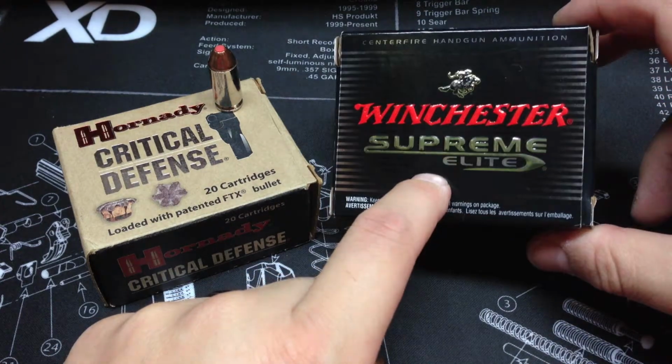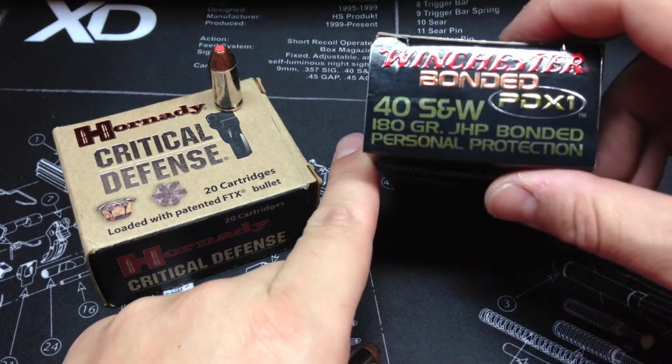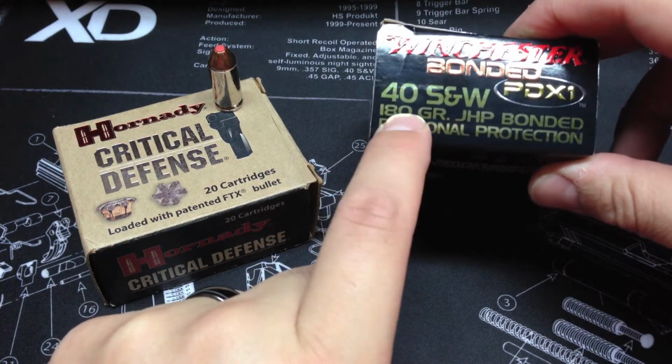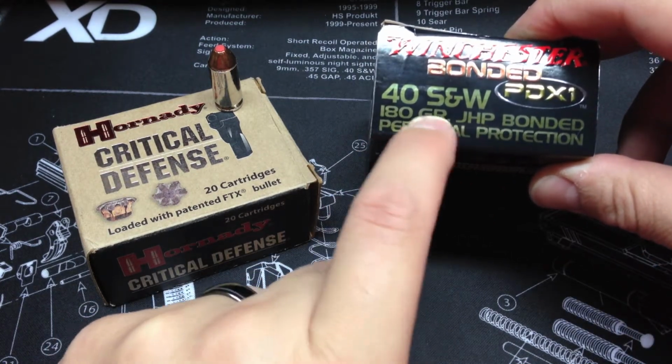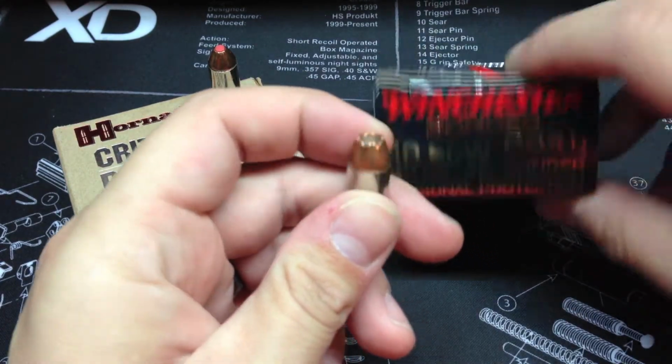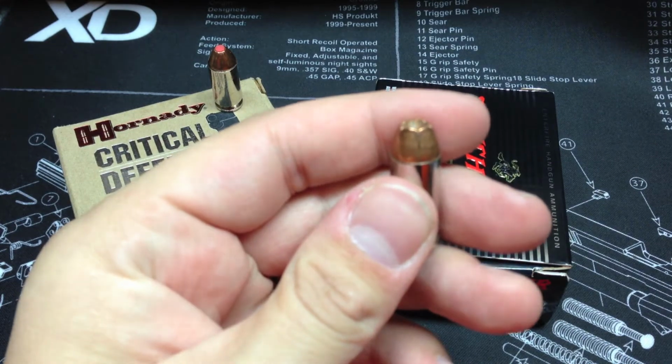This is a Winchester Supreme Elite bonded PDX-1, same thing, right? 40 Smith & Wesson, like I mentioned, 180 grain jacketed hollow point bonded bullet, and this is just like I mentioned before.